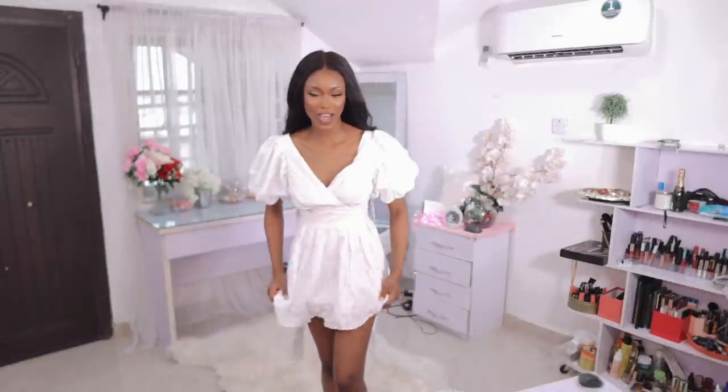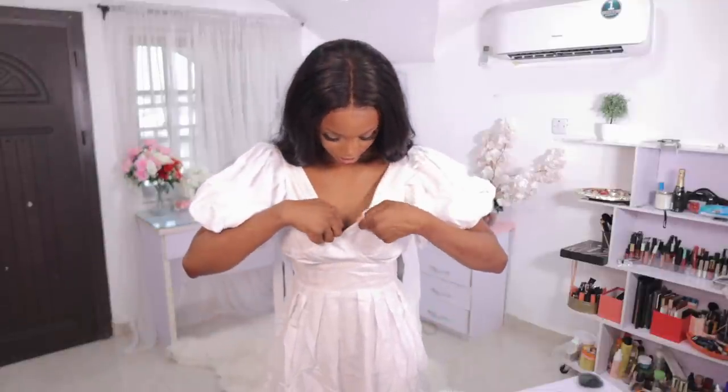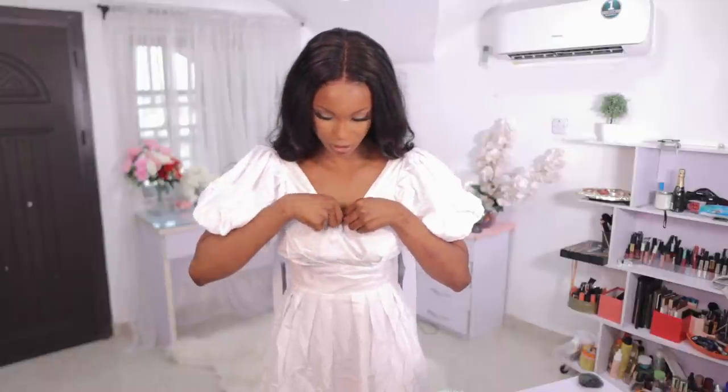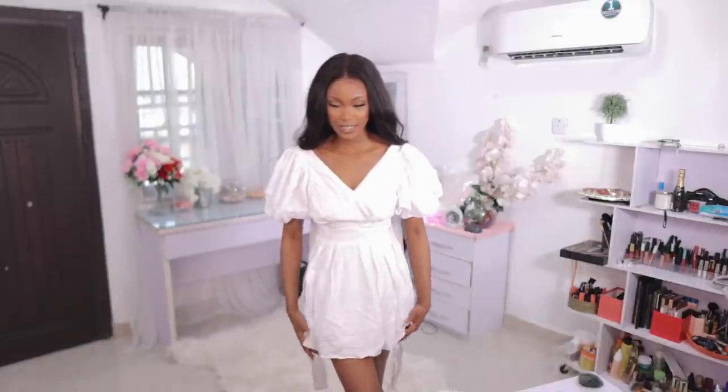So next up we have this dress. Guys, ignore how rumpled it is. There is a vision here. This is not looking as bad as I thought. This is what it looks like. It is really ruffled, but it's really, really pretty. It has a flared skater effect.